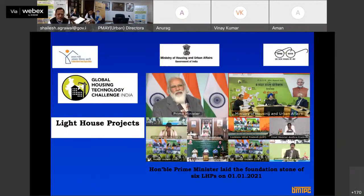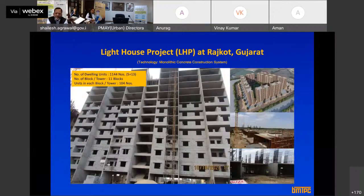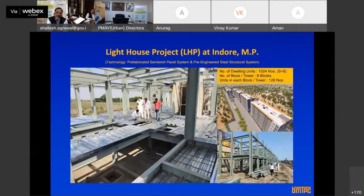And all these lighthouse projects were inaugurated by the Honorable Prime Minister on 1st January 2021. We wanted to complete these projects by the year, but couldn't do it because of the COVID scenario. And very soon we'll be completing all these projects. Now, just very quickly, this is the project at Chennai, and this is the progress at Chennai. Then this is at Rajkot. Anyway, we'll be taking you through a tour of these projects at Chennai and Indore.